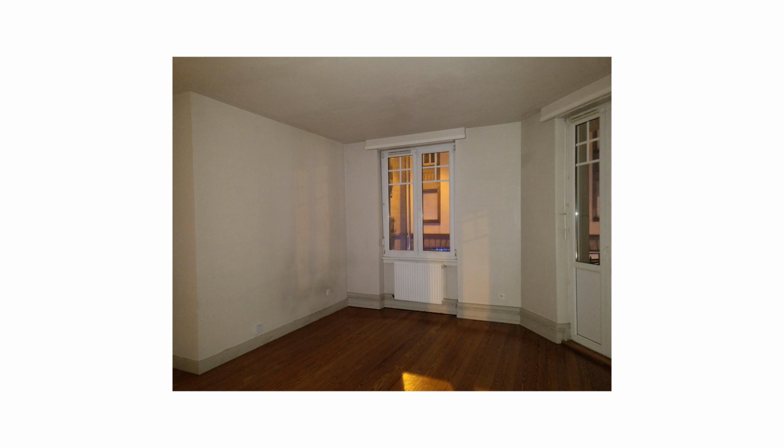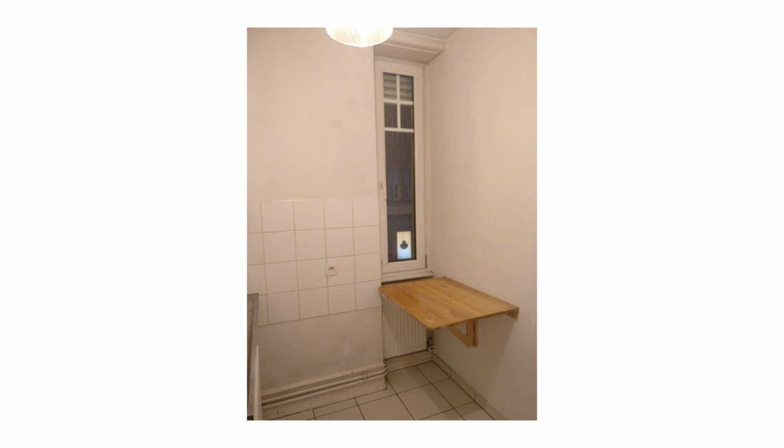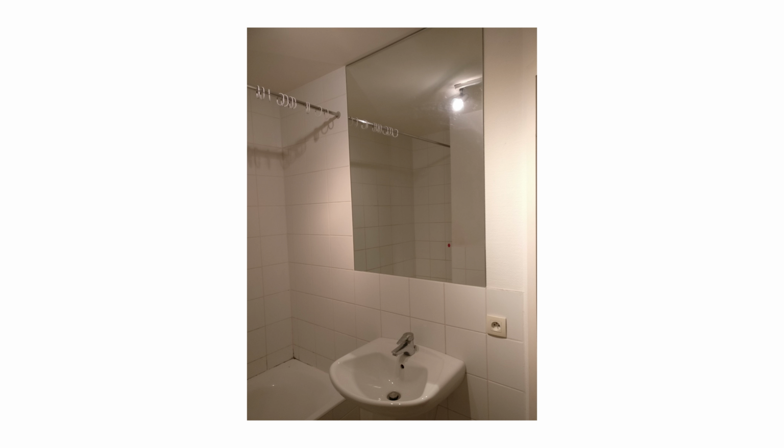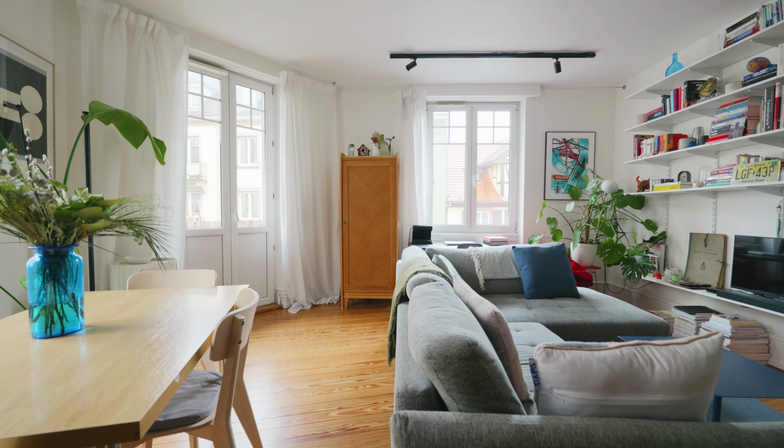The apartment had been renovated in the early 2000s by the owner of the entire building for rental purposes. So it was very bare. At first I was like, oh my god, this is horrendous. But I saw that there were no structural partitions and the ceilings were high and the light was great. And I thought, okay, I can work with this and I can make something out of this apartment.